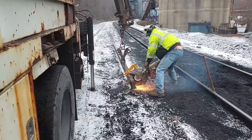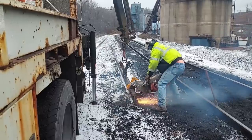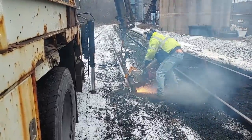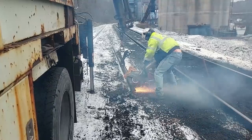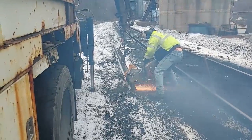Gotta fix up the air a little bit with the rail pump on my truck here, help them out. Don't like to cut down into that ground if you hit something. Don't have to. They dug out some cribs over here where they're going to make the cut.